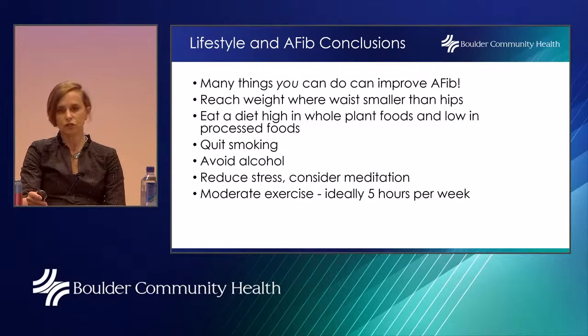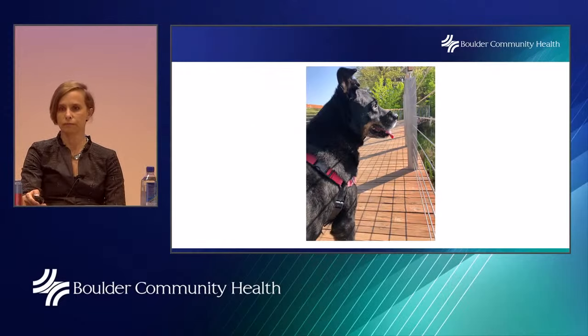And reducing stress, considering meditation, doing yoga is a benefit independently also. And then finally, moderate exercise, ideally up to 3 to 5 hours per week, is the perfect amount of exercise to keep your AFib burden low. This is my dog who is enjoying nature and keeping her stress low while exercising.